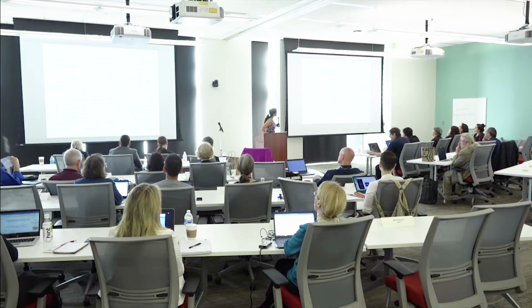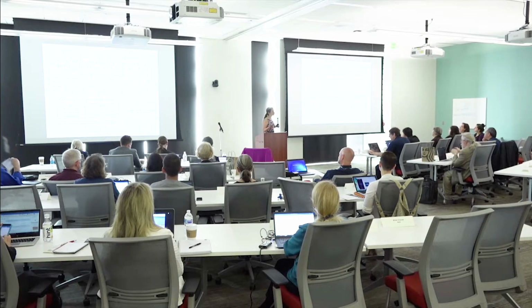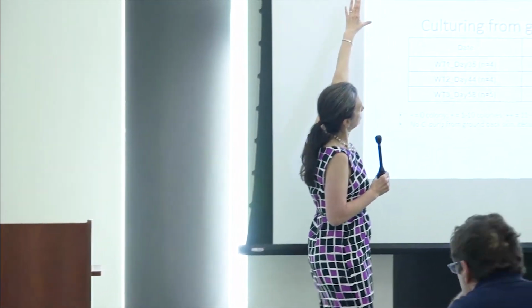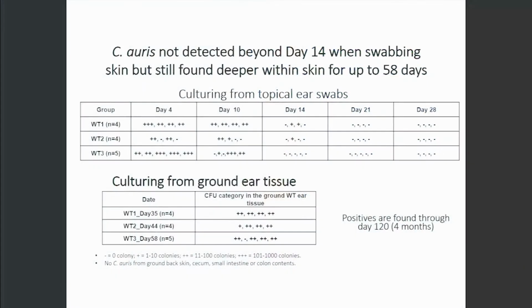And then the question has been that it seems to persist on the patients, and we're seeing the same thing. This is what you would be testing: you'd be swabbing the person's skin. On mice, it seems that by day 14 it's starting to go away, and by day 21 they all would be negative, so you'd think the mouse had cleared. But when you then look at the tissue, they're staying positive for 2 months, and we probably still find positives at 4 months. And this is just a wild-type mouse.